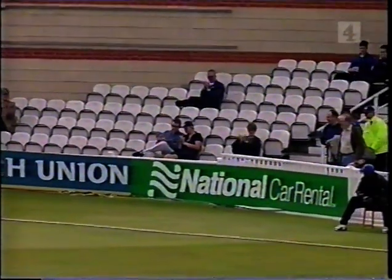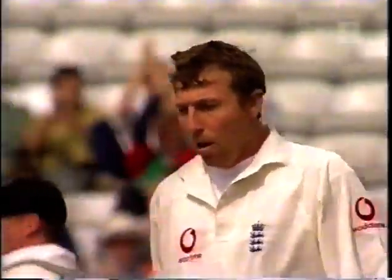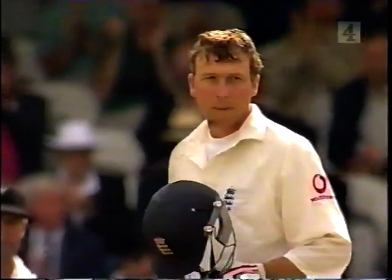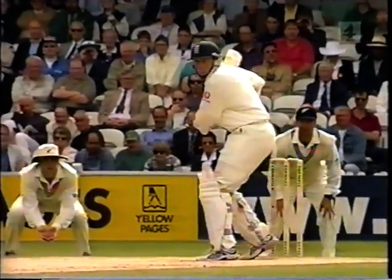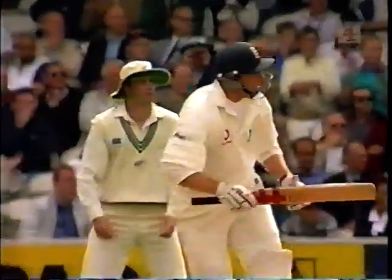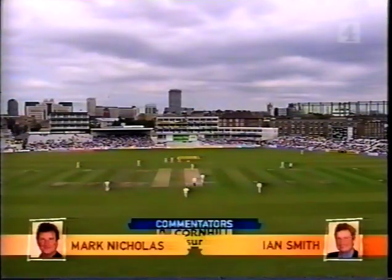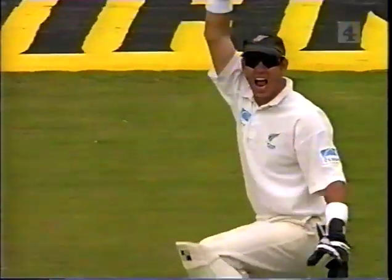Not sure that the replay will show it was exactly what Atherton wanted, but the result was good. He's gone to 53 now, and a total of 109 for 2. He got on top of the ball, kept it down. Enough power to beat fine leg. Very well bowled.